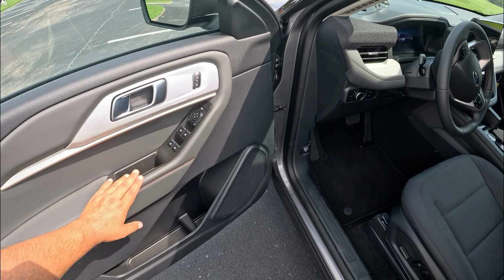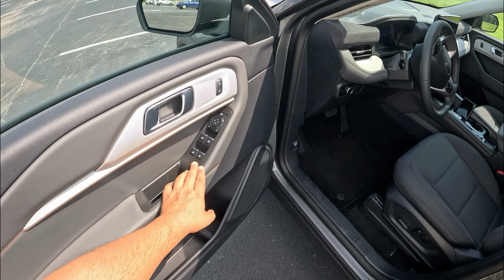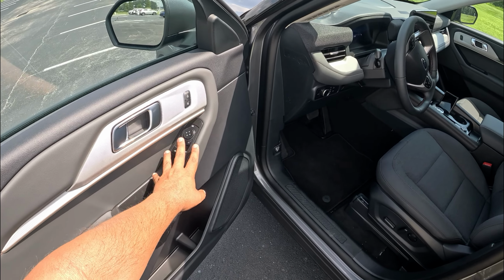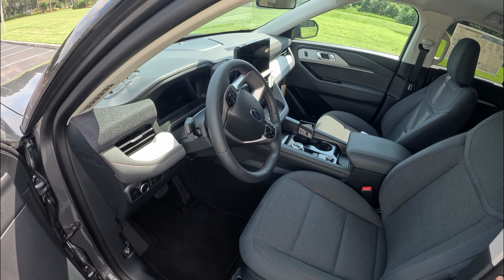We got a dark gray here where all this feels more rugged, so it kind of controls the scratching here. We got controls for windows and mirrors, speaker, and of course quite a bit of space here to store all your things. Now coming here to the interior, there's a couple of Easter eggs that Ford has put into this Ford Explorer.